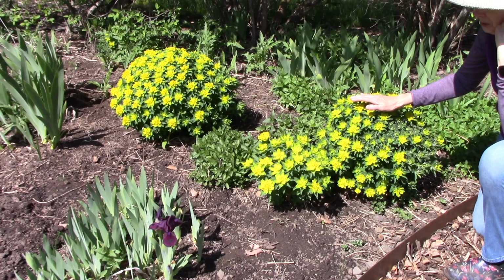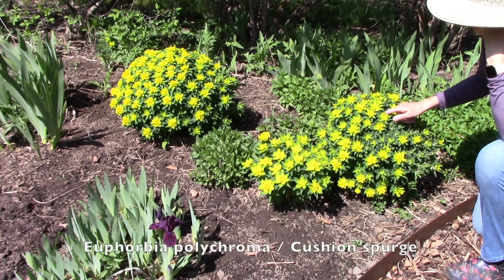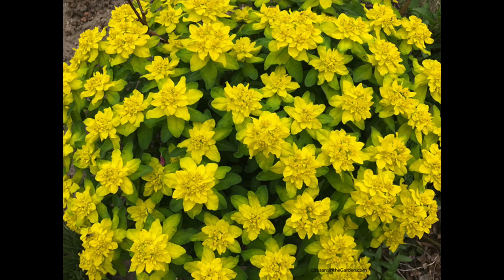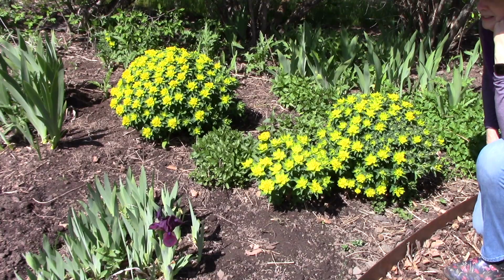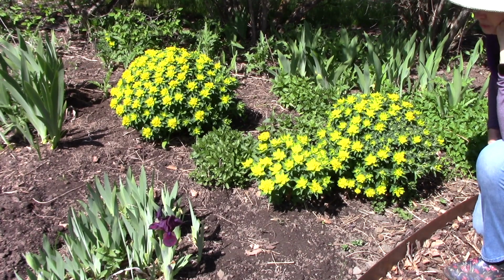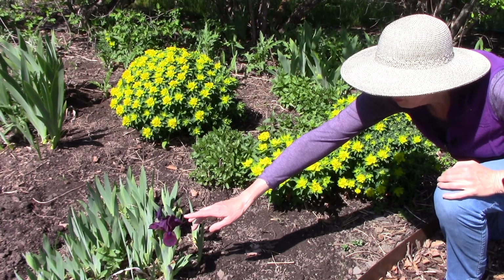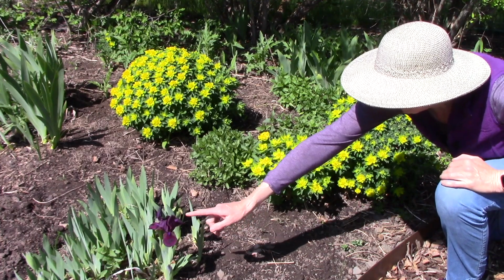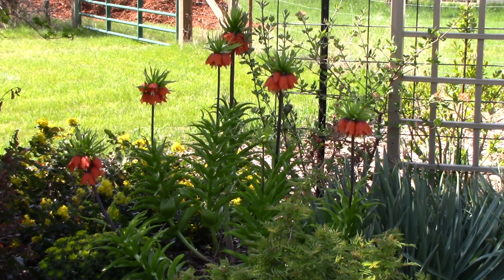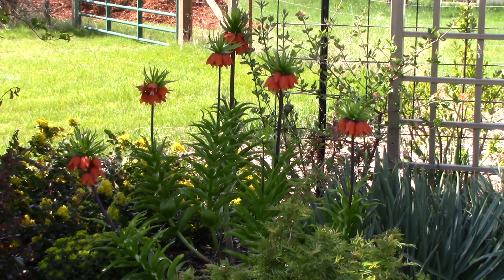Now, if you're looking for something to really brighten up your garden, this is certainly something that will do the trick. This is Euphorbia polychroma, or cushion spurge, and these are actually bracts rather than flowers. The thing about this cushion spurge is that they do spread readily, so I really have to stay on top of them so that they don't take over the whole garden. But one of the things that's cool is these beautiful Dwarf Iris have just started blooming, literally today, and they will make such a wonderful contrast between the two plants. You can see these orange crown imperial fritillaries are in bloom right now, so those are certainly a conversation starter.